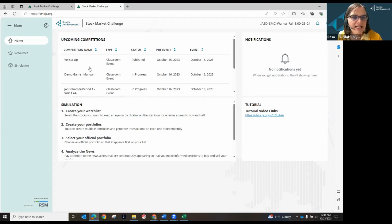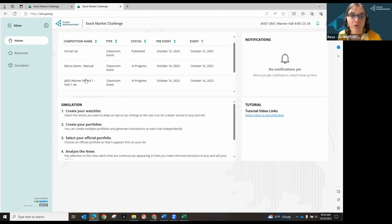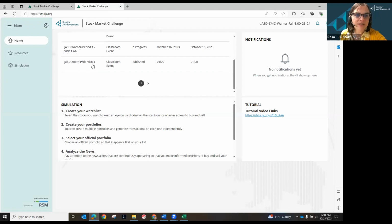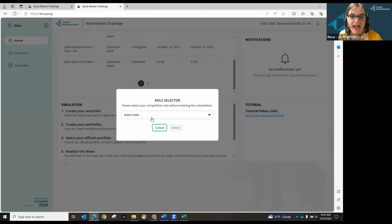So what you're going to see is that for the student view, they're going to see all the games that the volunteer sets up as well as the classroom teacher, which is why we want to make sure it's very specific so that you don't create a game that's called period one, visit one, and the teacher does, and then we don't know which one's actually which. So that's why we encourage you to tuck in your name here. So here's my Zoom one. So this is the class, and so you'd want to make it very specific as to which class the student logs in. So once they click on it, they have to pick student and hit select.